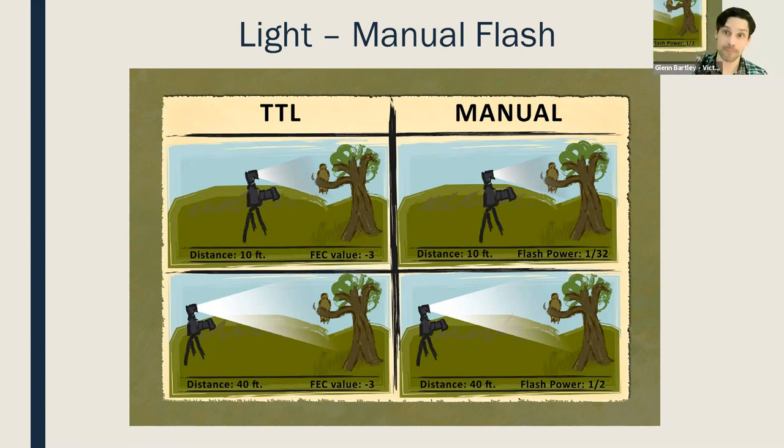Maybe you have to put out half power flash or full power flash in order to get some detail. But 99% of the time, you're going to be shooting in TTL flash. Now, I think that is all I want to say about flash, but your take-home message is learn to control the power, get it up out of the hot shoe and off the camera, and most of the time, you're going to be using TTL.